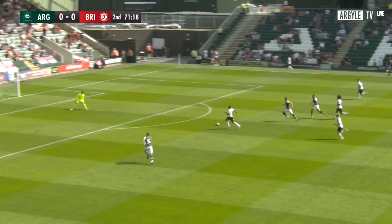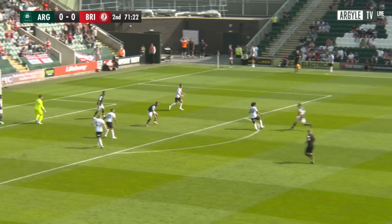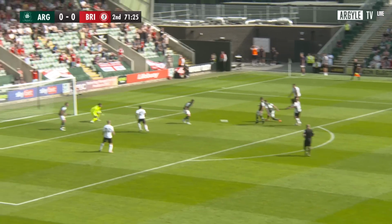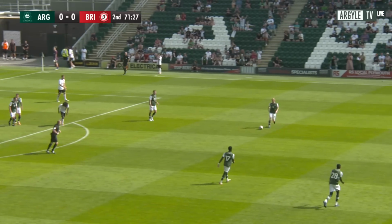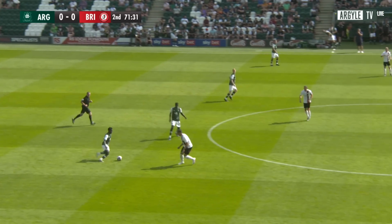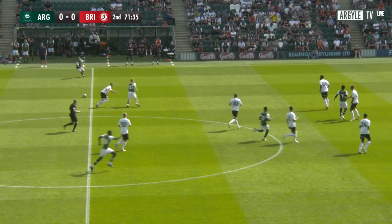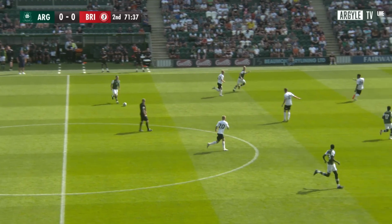Masengo, is he going to try and chip the keeper? No, he plays it through to Wells. Great chance for City. Good save from Cooper. Really good save. Masengo on the edge of the area, gets the shot away. That's charged down. I think it was Butcher back there that got his body in the way. That looked for sure like it was going to be City's opening goal. Nice dummy by Ryan Law.